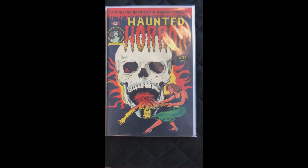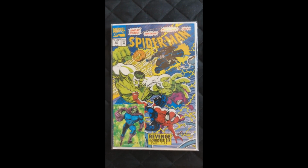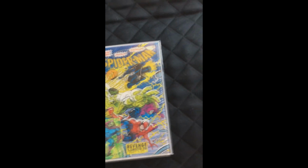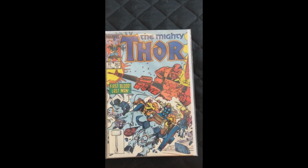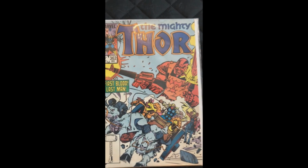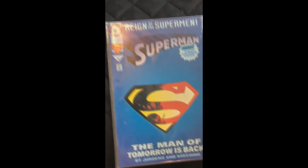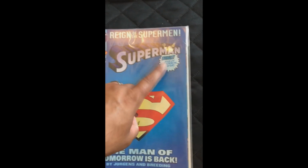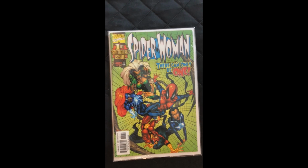So right up here we've got Haunted Horror, which is a horror comic book. We've got Spider-Man, which is a really neat team up with an exclusive Sleepwalker trading card. Next up we've got The Mighty Thor, which the Thor Ragnarok film takes some inspiration from this actual comic right here. Next up we've got The Reign of the Supermen, with an exclusive Man of Tomorrow poster inside. We've got the first issue of Spider-Woman, There Can Only Be One.